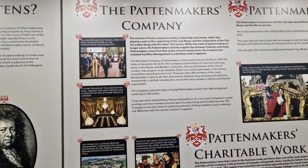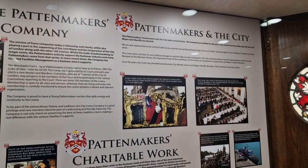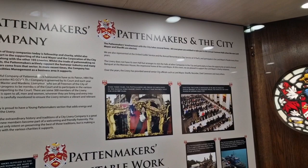Pattern makers in the city. The pattern makers' involvement with the city takes several forms. All liverymen are entitled to take part in the annual common halls, where the new Lord Mayor and Sheriff are elected.